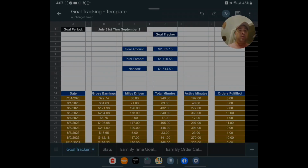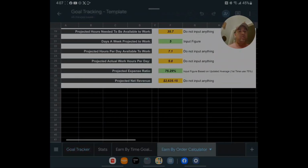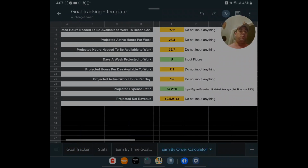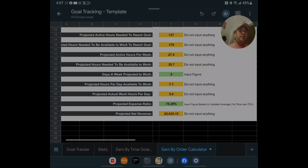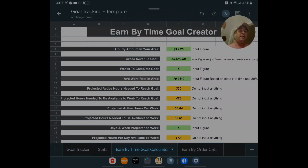Now, do you understand this? Also, I guess I need to put this in green, and I'll make that change because that is an area, the goal amount, you input yourself. So once you come over here and you figure out your goal, the projected net revenue, you would take that figure and you'd put that in here. And same with earn by time.